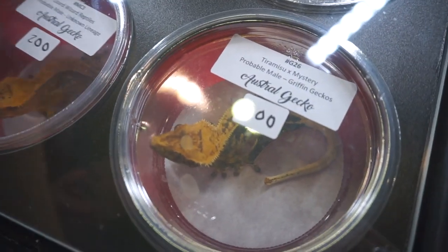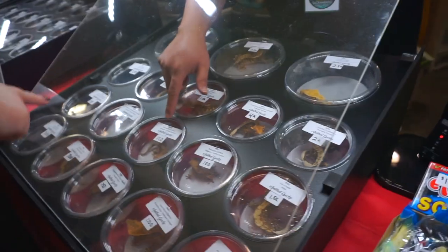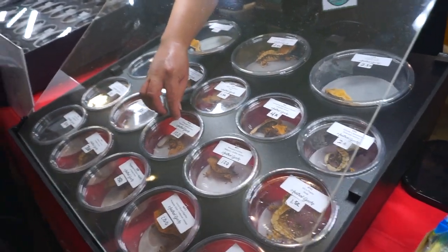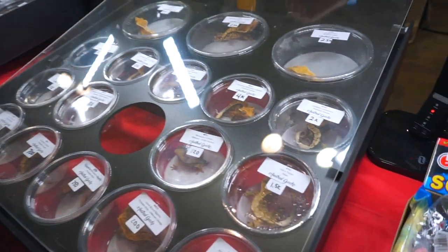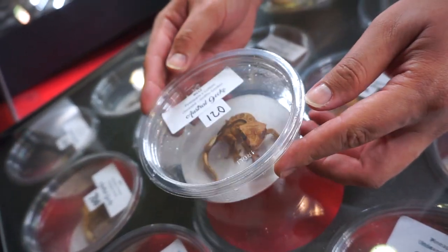Do you mind if I take a look at this one? This one right here? And this one too, because he's hiding. Let me pull one at a time. Yeah, that's fine. So this is pretty cool.